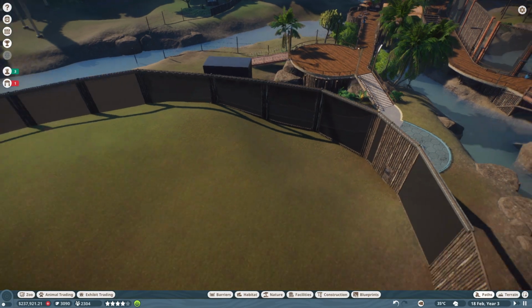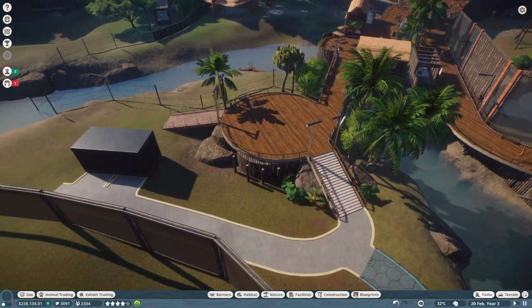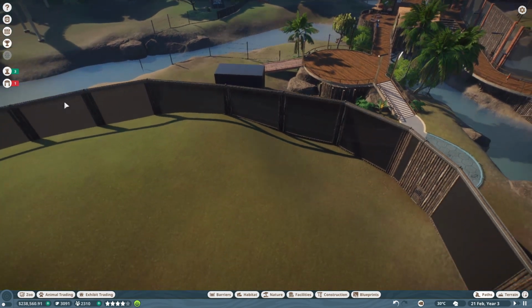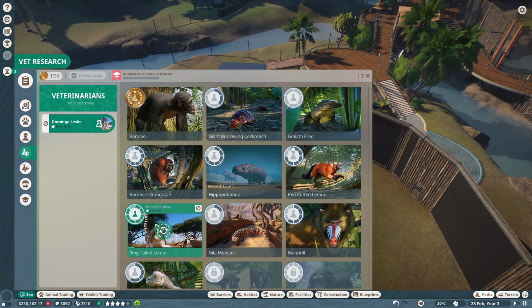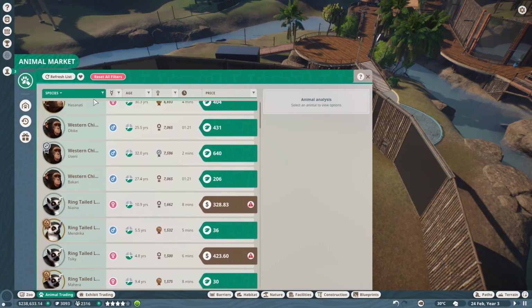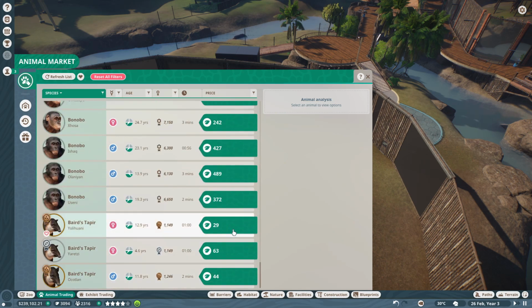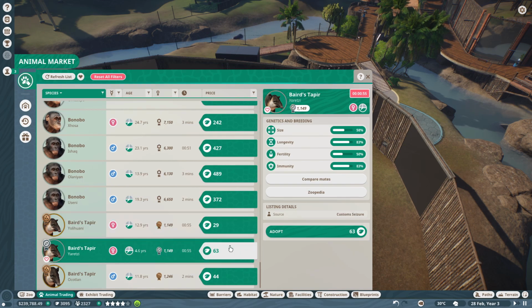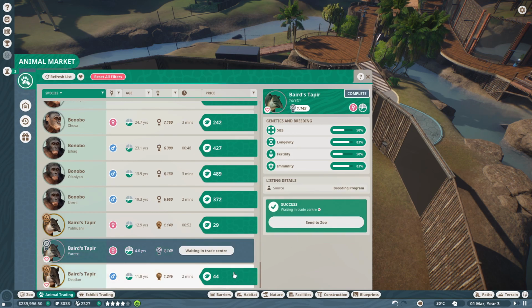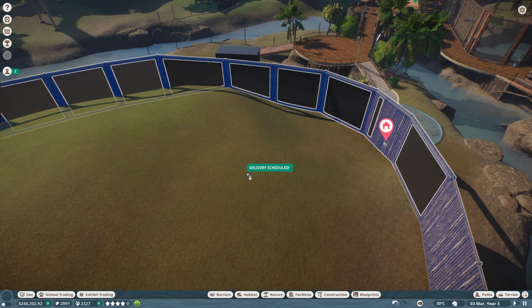Right, okay, so what I've decided to do is I've built an enclosure that I'm going to get some animals to go into. And then I've got 2 exhibits here. We've got research done as well. Wicked. So now we are going to go animal trading. I'm going to go for just these. I've got enough points for it. But she's better. Get her and I get him. And I put these in here.